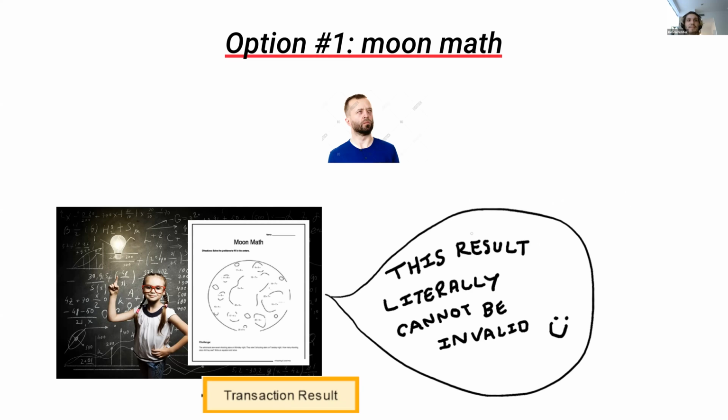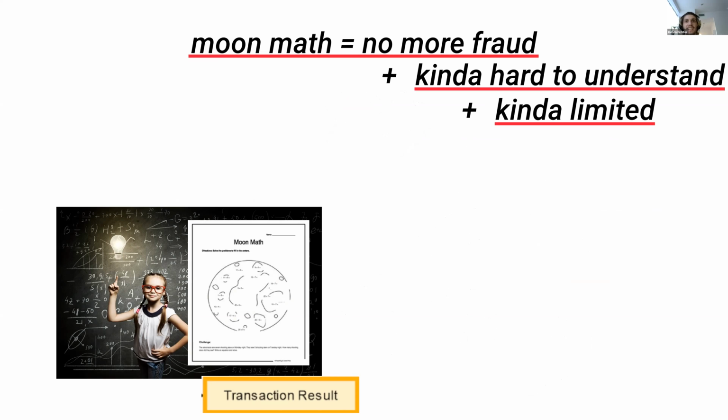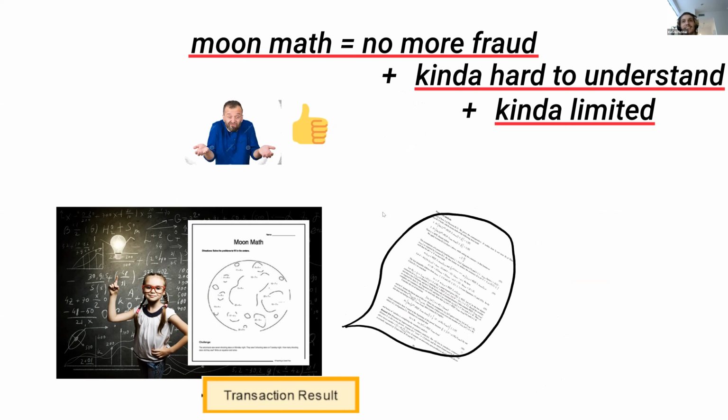So, option number 1, moon math. You get this kid to do it, and I didn't even need to Photoshop the glasses on this kid, so you just know that they know what they're doing. Essentially, what you're trying to say is this result cannot possibly be invalid. So you provide a transaction result to Ethereum, and you give some proof that it can't possibly be invalid. Ethereum says, prove it, and you provide this complex mathematical structure that convinces you on layer 1 that this result was correct.